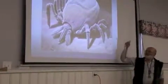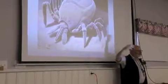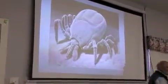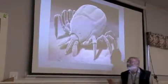Now, several things to note on the picture. Number one is they have 8 legs as adults because they're more closely related to spiders and mites. Number two, they don't have a head, and that's really important because there's some mythology out there. We'll talk about the mythology too. So essentially, they don't have a head.